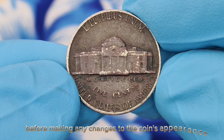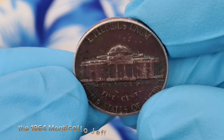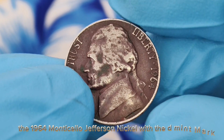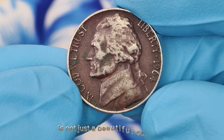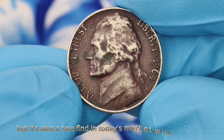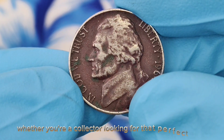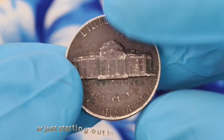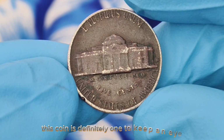So there you have it, folks. The 1964 Monticello Jefferson nickel with the D mint mark in black color shade condition is not just a beautiful coin to own, but it's also a rare find in today's market with serious value. Whether you're a collector looking for that perfect edition, or just starting out in the world of numismatics, this coin is definitely one to keep an eye on.